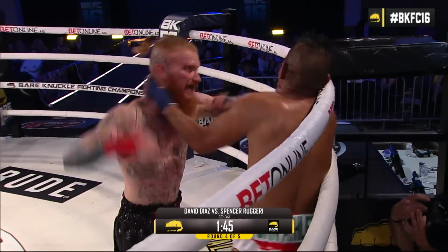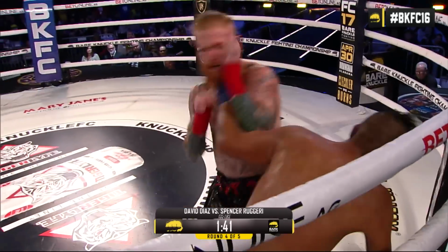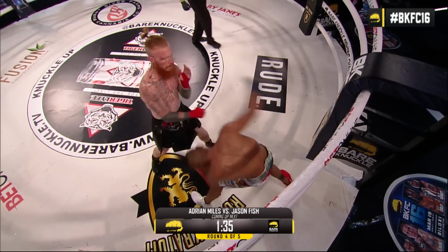Ruggeri now walking forward with urgency. Ruggeri again punching his way, Chris, out of that half tie-up. Good left hand from Diaz. So Diaz just continues. You know what you're going to get from him. He's going to wing punches the entire time.